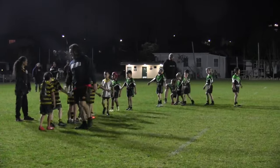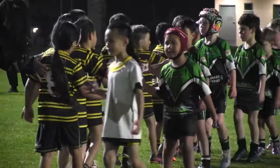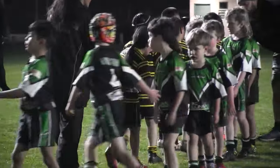In the line now they go for shaking hands with his mates. Good work, they're all shaking hands.